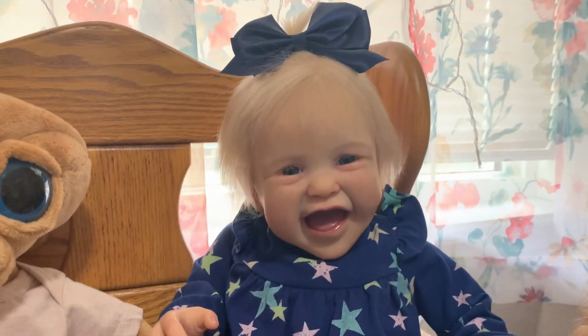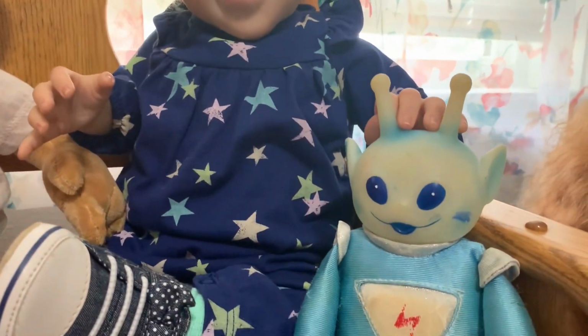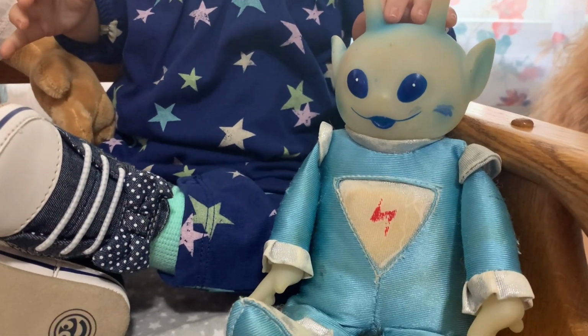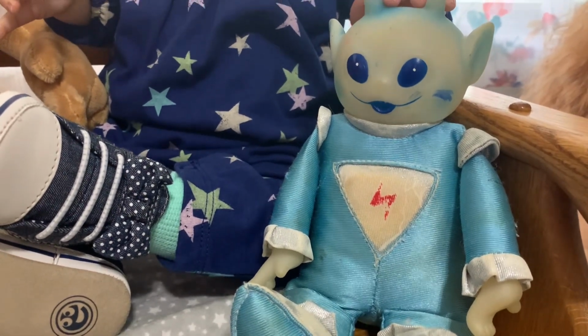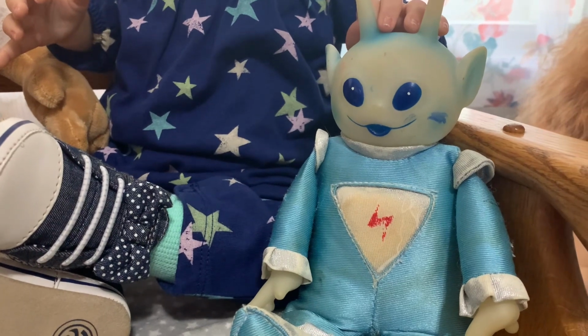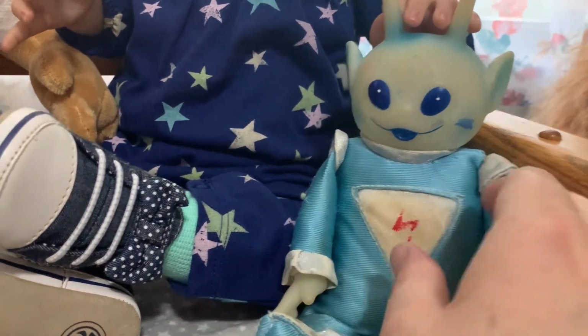And she has been running around chasing aliens, trying to get them into our Theme Thursday video. Now, this little alien here is especially important to me because my children played with him as a baby. So he is in pretty rough condition, but he still works. Let me push his button here.